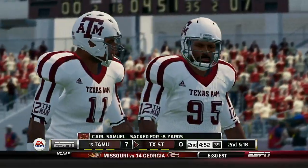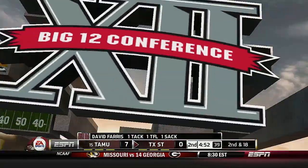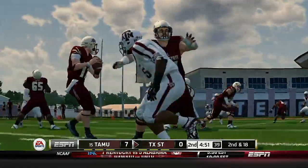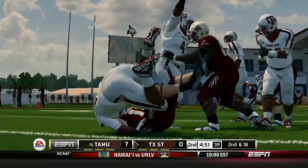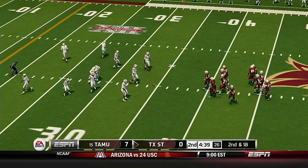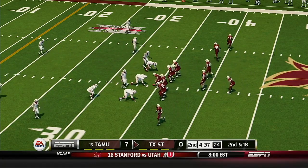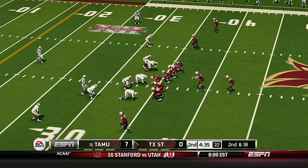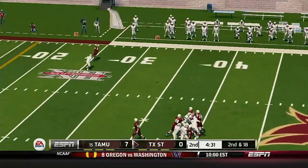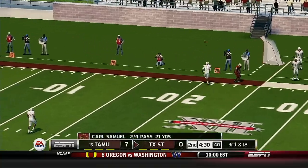Sack for a loss. The smart quarterbacks and offensive linemen have a really unique relationship. A quarterback should take care of his offensive linemen. But after that play and that hit, you really got to be wondering what kind of relationship this quarterback and his offensive linemen have after that. This is the eighth play of this drive. He just gets rid of it.